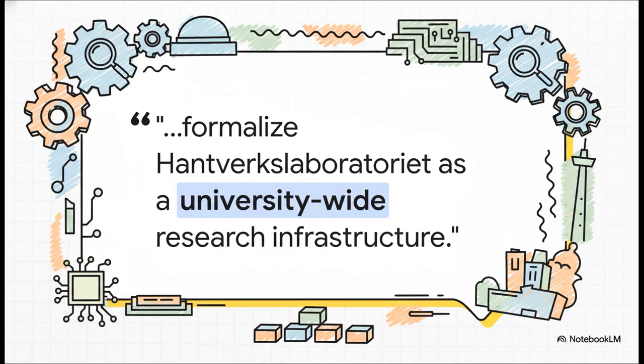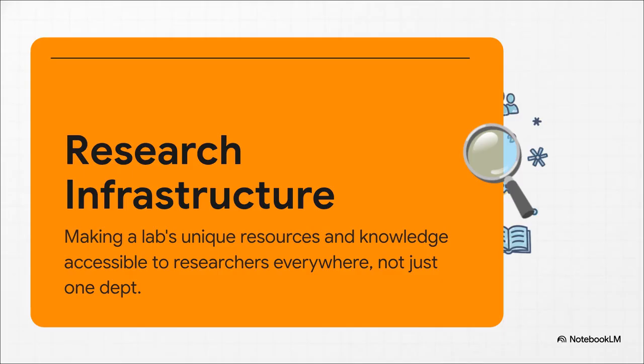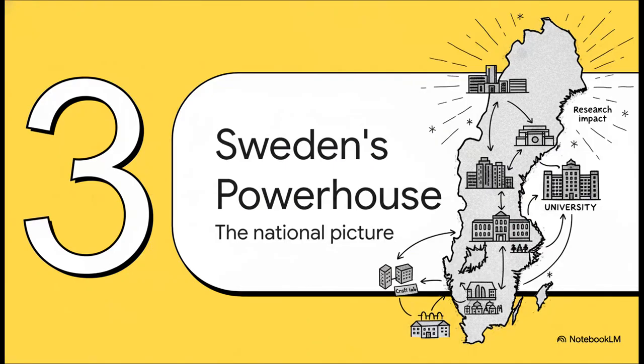And this right here is the key line from the meeting's official minutes. The proposal on the table was to formally recognize the Craft Lab as a university-wide research infrastructure. Now I know that sounds a bit dry, but trust me, that single phrase is a total game changer. So what does that actually mean? Well, it's about recognizing that the lab's one-of-a-kind facilities, its networks, and its specialized knowledge are a strategic asset. Not just for one department, but for researchers all across the country. It gives them a much stronger position to get long-term funding and collaborate on a national scale. Now, this is where things get really interesting, because this one decision about this one lab actually connects to a much bigger story about the entire country's approach to research and innovation.